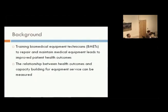So to give you a little background of the project, we're starting with the premise that training biomedical equipment technicians, or BMETs, to repair and maintain medical equipment actually leads to improvements in patient health outcomes. And secondly, that the relationship between health outcomes and capacity building is in fact measurable.